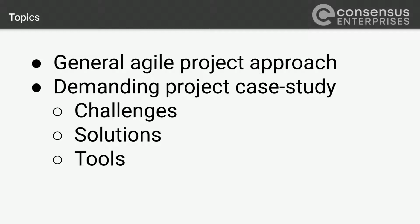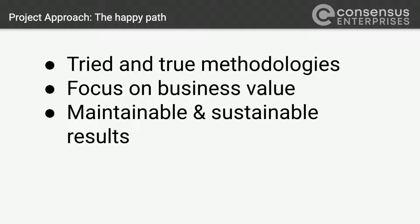So, Agile has been around for a long time. If we just look at the happy path that we have here, we're going to see stuff that should be pretty familiar. Try to focus on business value. That's actually one of the things that was kind of challenging in this particular project.